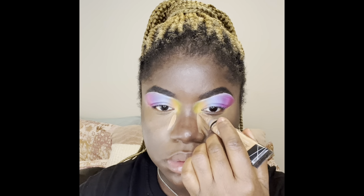Going in with the pearl concealer. I normally go through two or three shades of concealer just to brighten up my under eye.